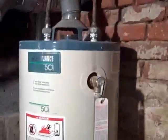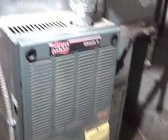Hot water heater is a '94, so I'd recommend replacing that. The heater is not that old of a heater, probably just cleaned up. Everything probably works fine on it. I have a GFI plug down here, so there's been some updating. No real crawl space access. If you can see that, that's the old brick foundation. Some shifting. Possibly some asbestos on some of these outlets.